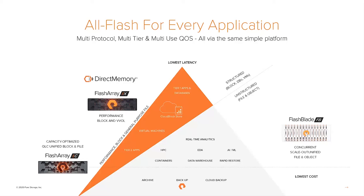Part of our goal at Pure and our mission from day one was to deliver the all-flash data center. And when we used to talk about the all-flash data center 10 years ago, to be honest, people thought we were a little bit crazy. But now I think as you have seen flash really come in and change your tier 1 applications, leveraging flash for multiple workloads is starting to make a whole lot more sense.